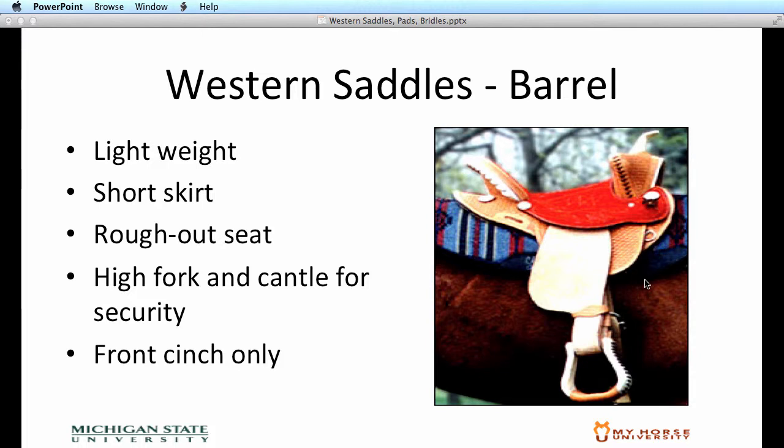The barrel saddle, in contrast, is very lightweight. It usually has a short skirt, which either can be rounded, as in this image, or square. It has a rough-out seat to provide more security for the rider, and also has a very high fork and high cantle for added rider security. The barrel saddle is usually ridden with just a front cinch so that it stays out of the way of the galloping horse.